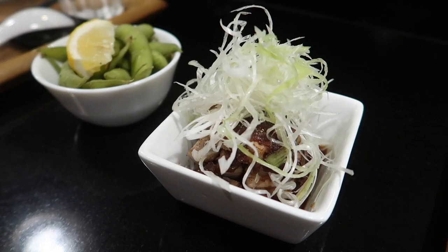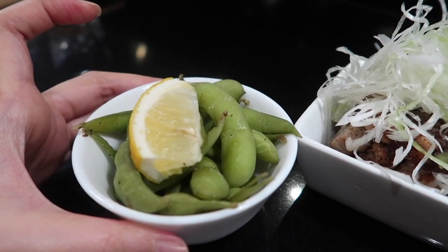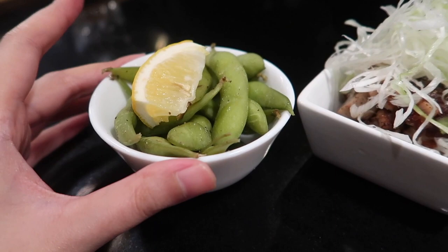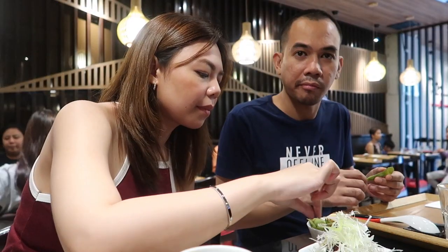So for starters, we have aburi niku, which is pork cubes, and then edamame. For those of you na hindi alam how to eat edamame, bale, sisipsipin mo lang siya, tapos makukuha mo yung parang bean na nasa loob. Get one, and then... Ito wala na.